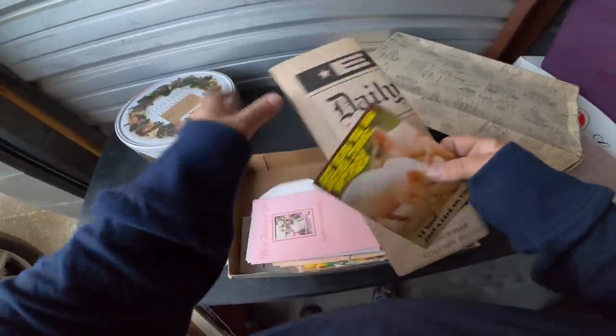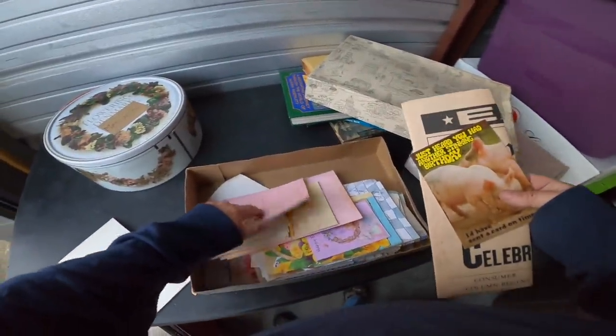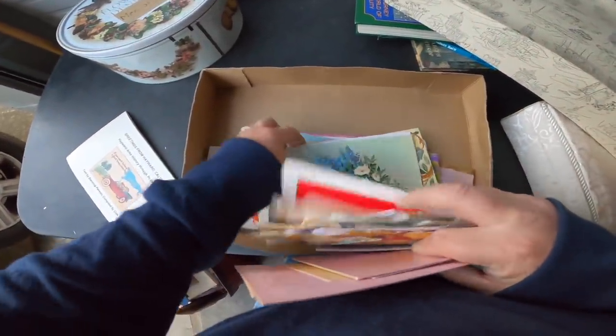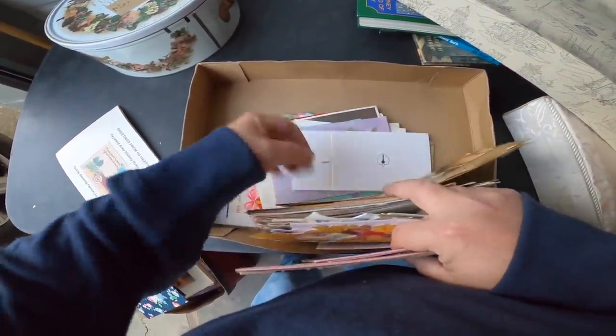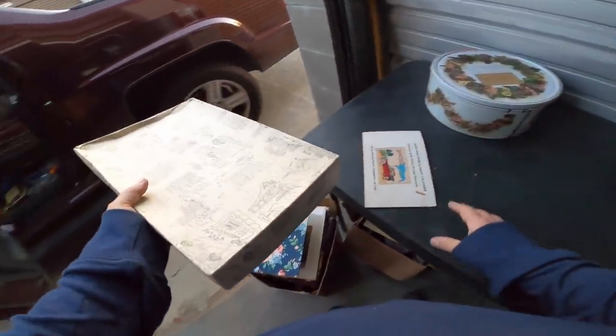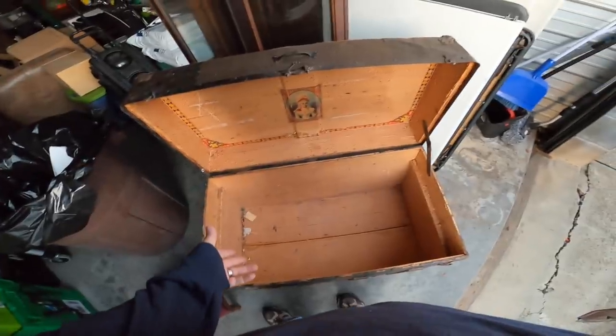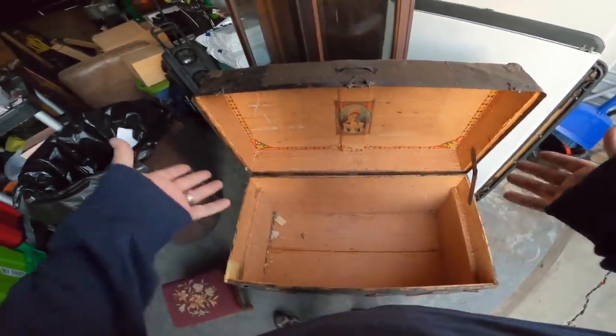Birthday cards, jeez. Who cares? Oh man, that's what it is. A bunch more stinking birthday cards. The box is neat though. The box actually might have a wee bit of value. See what we found? Look guys, the bottom. Unfortunately. So what do we got?